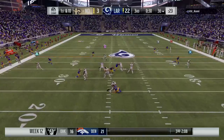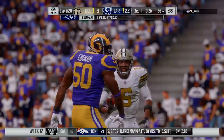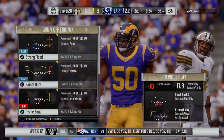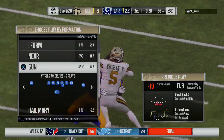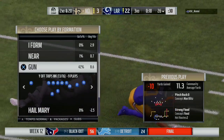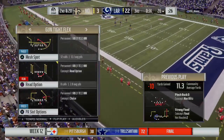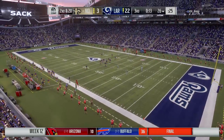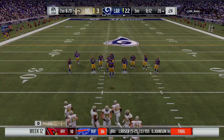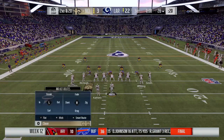Bridgewater on first down. And down he goes on the pressure from the Rams defense. Samson Ebukam in there to get him his 2nd sack now of the afternoon. So now 20 yards to go on 2nd down after the sack. Work to be done.